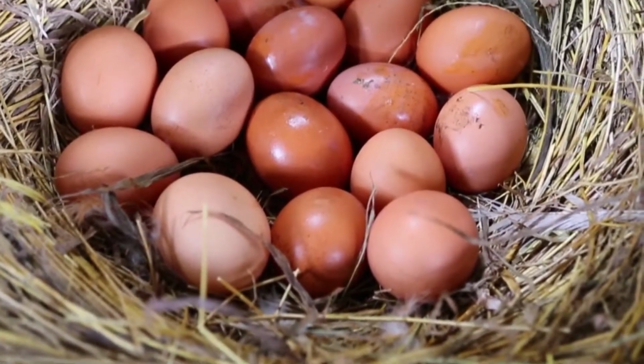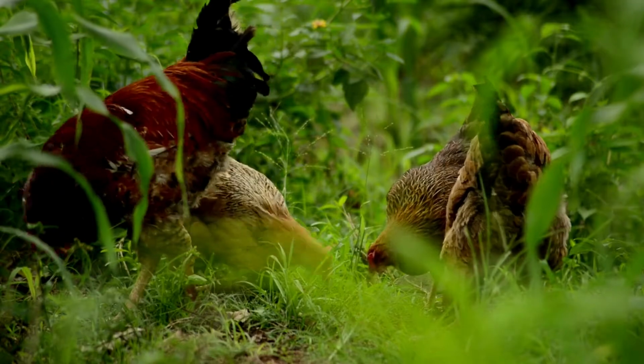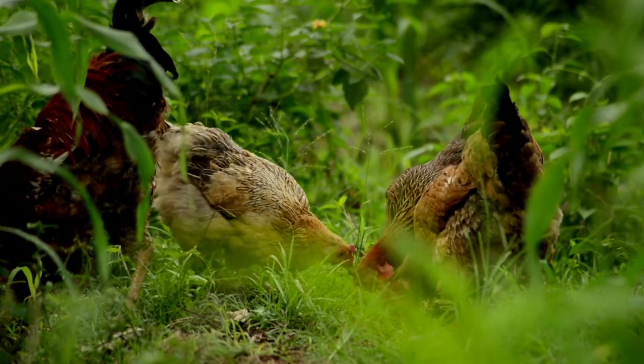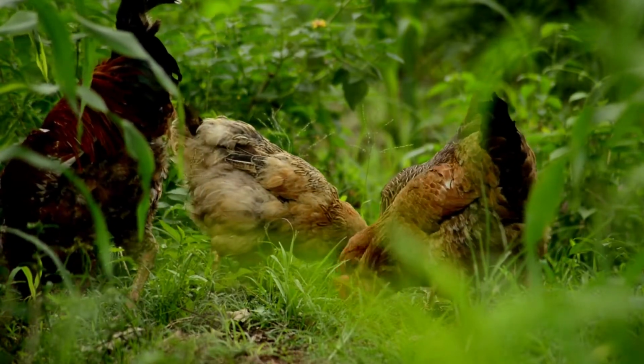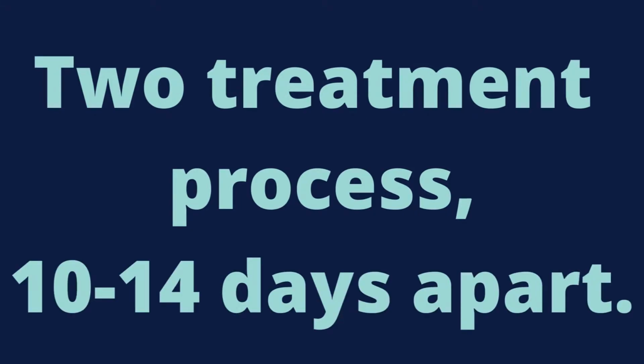Getting worming done before they start to lay eggs and prior to winter molt both give your birds the best start to those seasons. And it's important to remember that when you do treat for worms, it is a 2 treatment process, usually 10 to 14 days apart between the 2 treatments.